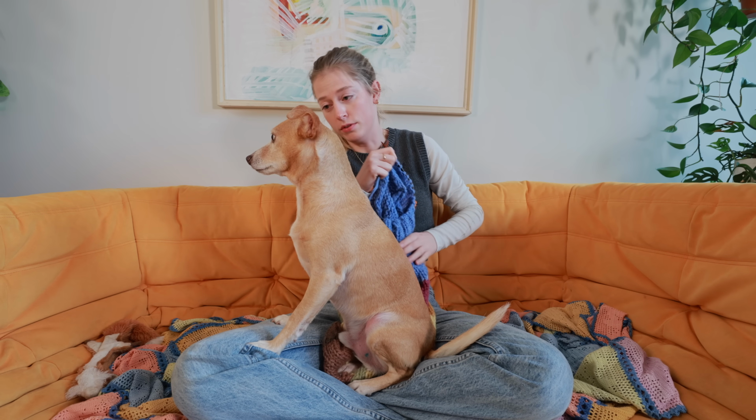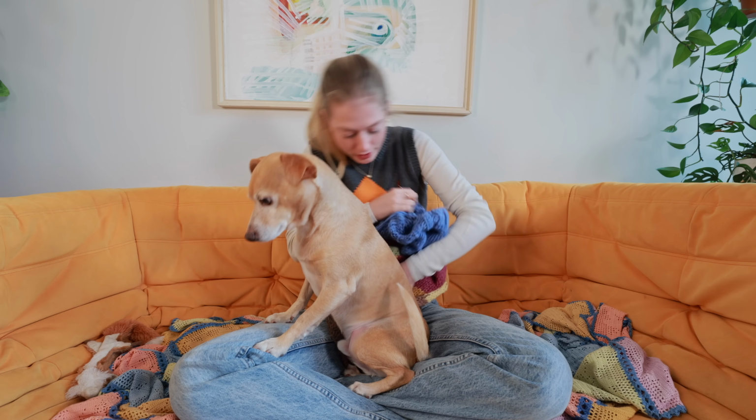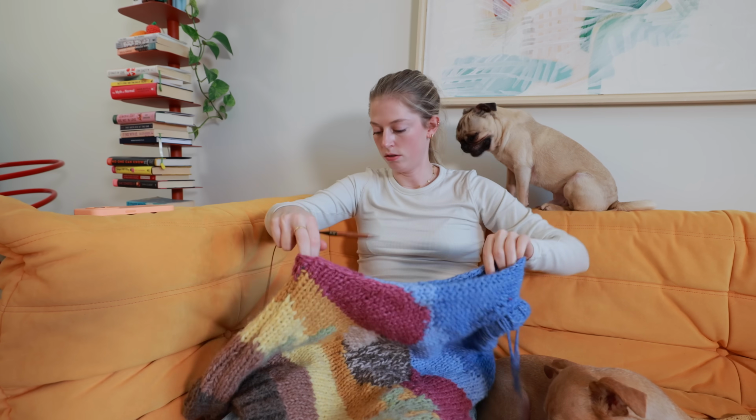Benson, this is not helpful. You're on my sweater. Benson. Is this concerning that this fits me really well? You're legit a cat. Oh my goodness, these armholes are big.